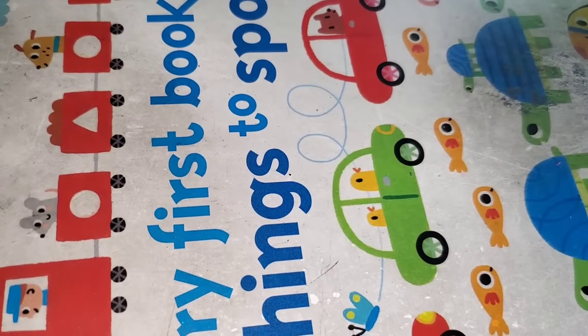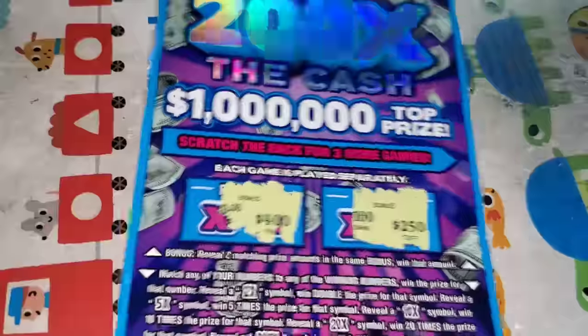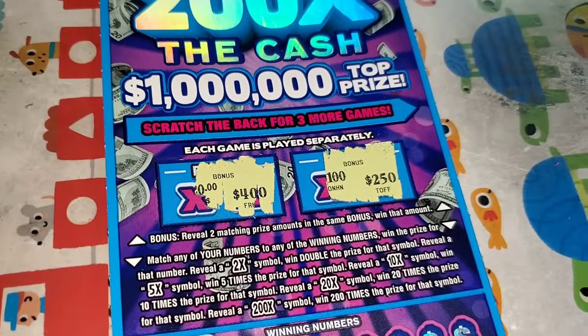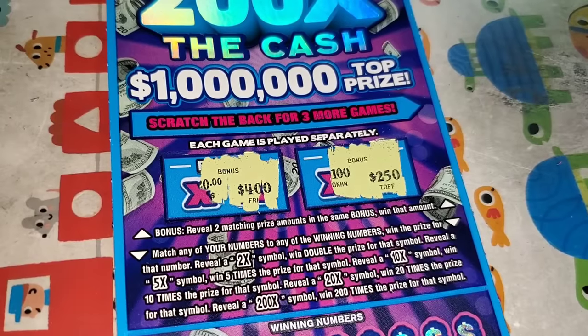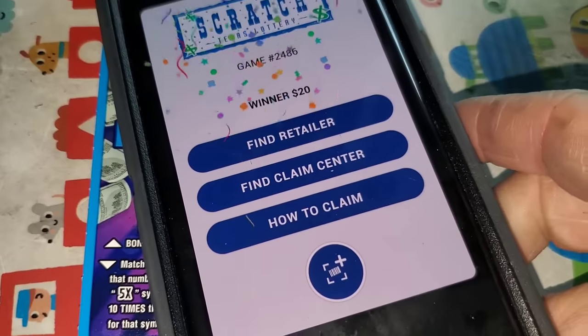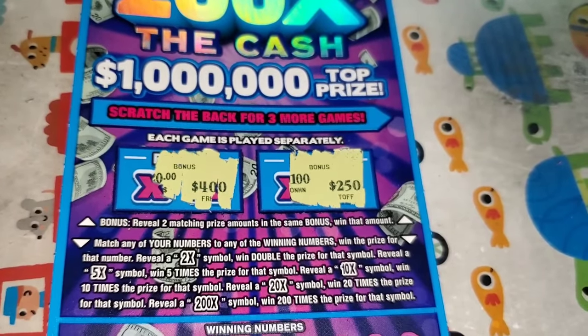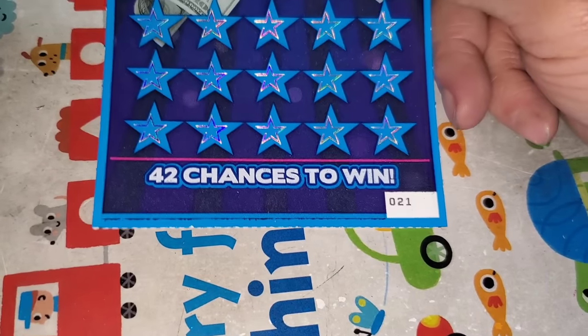Okay, so that puts us at 30 back. We are only 950 away from even. 200 times the cash. Well, let me make sure I didn't miss anything first. Get out of my one scanner, go to the other. Woohoo! 20 bucks. All right, 950 away. 200X, 19, 20, 21.